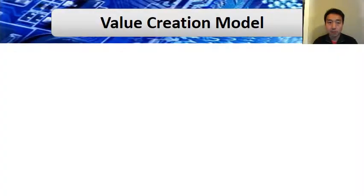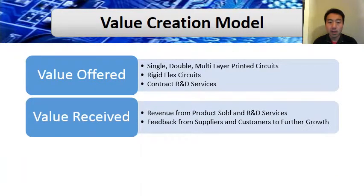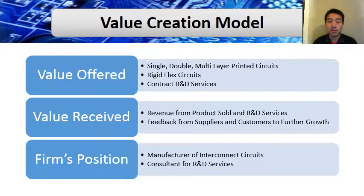Value creation model. Value offered. Collin Technologies produces single, double, multi-layered printed circuits and rigid flex circuits. They also provide contract R&D services in the interconnect field. Value received. Collin Technologies receives revenue from the products sold and the R&D services rendered. They also receive value from the feedback collected from their suppliers and customers that they're able to integrate into their products. Firm's position. Collin Technologies serves as a manufacturer of the printed circuits and as a consultant of the R&D services.